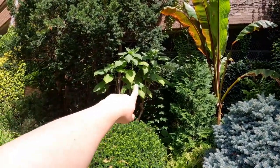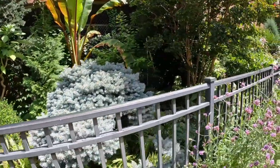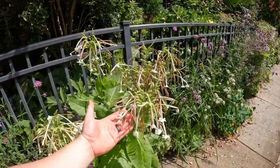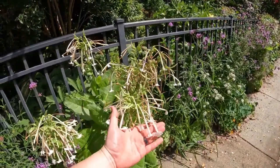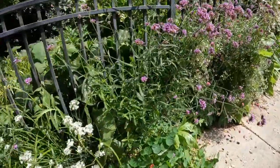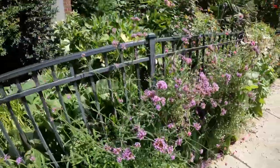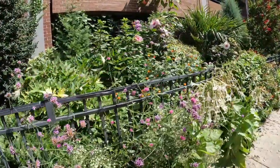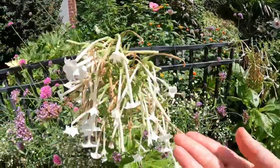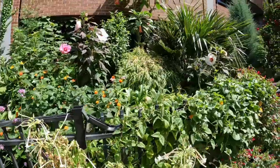And this right here, I almost feel like this might be a Brugmansia, but I'm not sure. Yeah, these are the type of tobacco plant. Some nasturtiums down here. Some bloom. Wow, these are really nice. Do have some aphids on there. Probably should stop touching them.